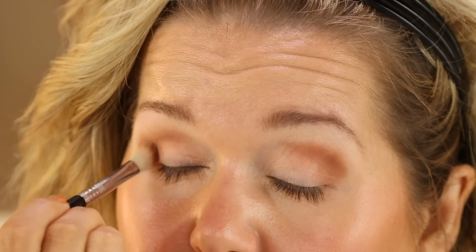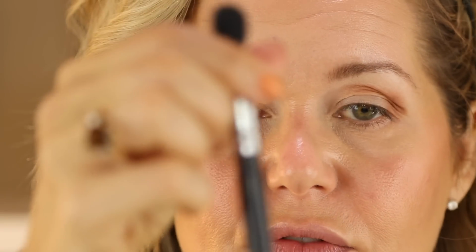And so I just kind of place the product. And these eyeshadows, I just find they just blend themselves so beautifully. Just go back in there. And then I just take a blending brush. So I have another one. It's also from Sigma. It's called a blending brush. And I just blend that out a little bit just to soften it.